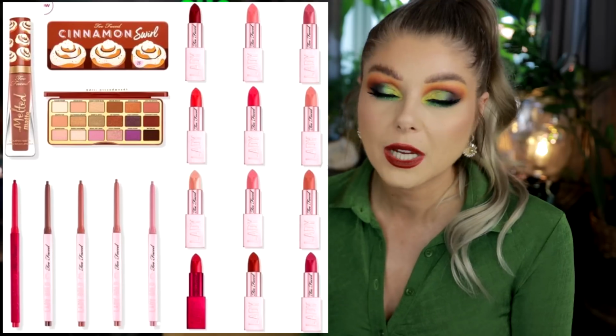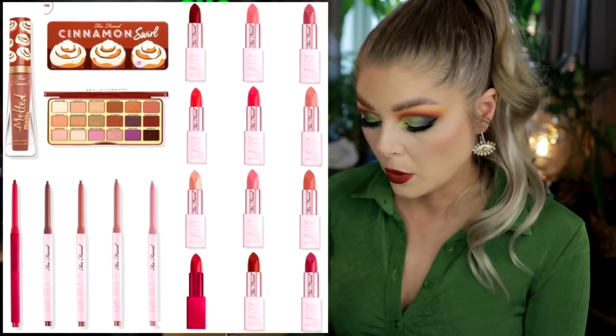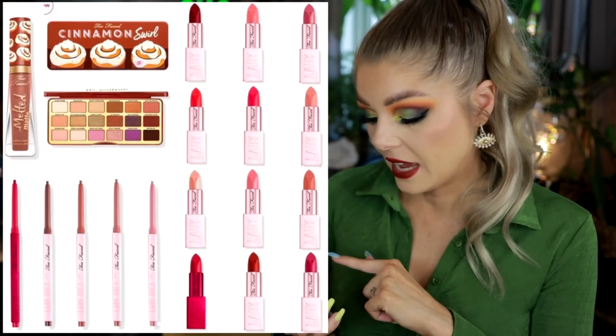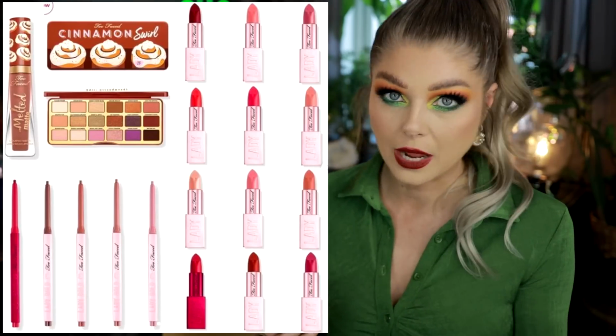I already talked about the Cinnamon Swirl from Too Faced last week. It is available now together with the liquid lipstick. I will link it down below. But now they have also revealed a lipstick and also a lip liner that we haven't seen before.